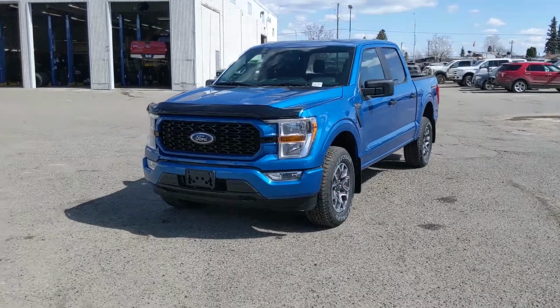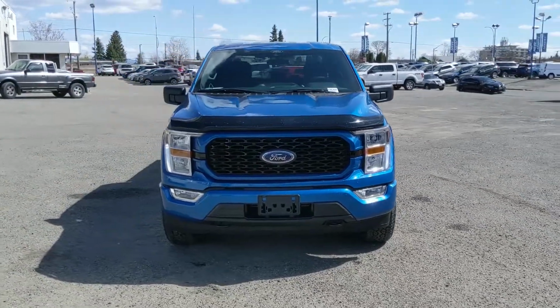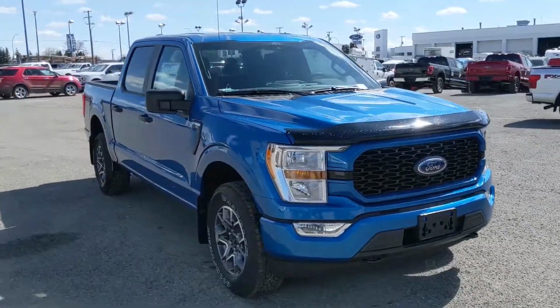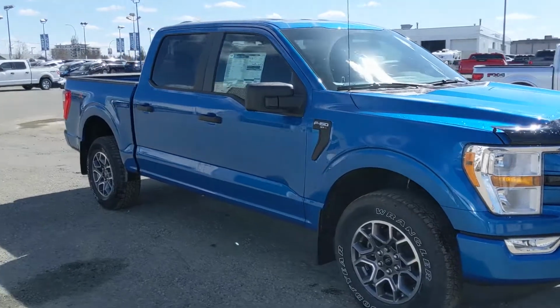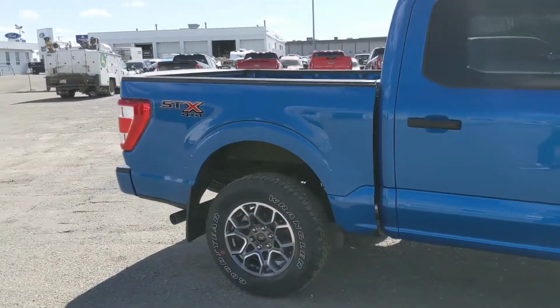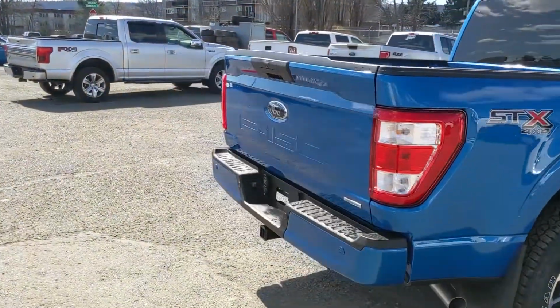So this is Eric at Prince George Ford, and we're taking a look at the newly redesigned 2021 Ford F-150 in an XL trim with the STX Appearance Package and powered by a 2.7-liter V6 EcoBoost engine, providing you with plenty of power for towing, hauling, and 4x4ing with some excellent fuel efficiency, and coming with a new look inside and out. But let's take a look inside.